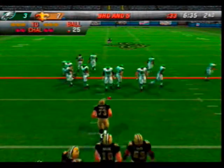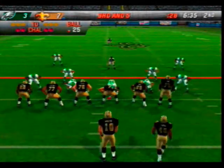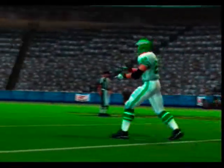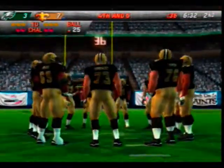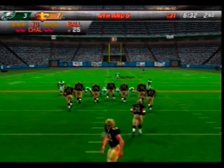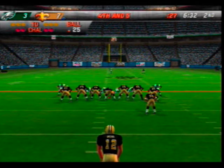Third and 5. Ball on the 25-yard line. They'll go from the shotgun. Closing in with the throw. Ooh, nearly picked off. Good defense and three and out series are the way to keep your defense fresh and rested. So three and out, and they'll line up to punt.